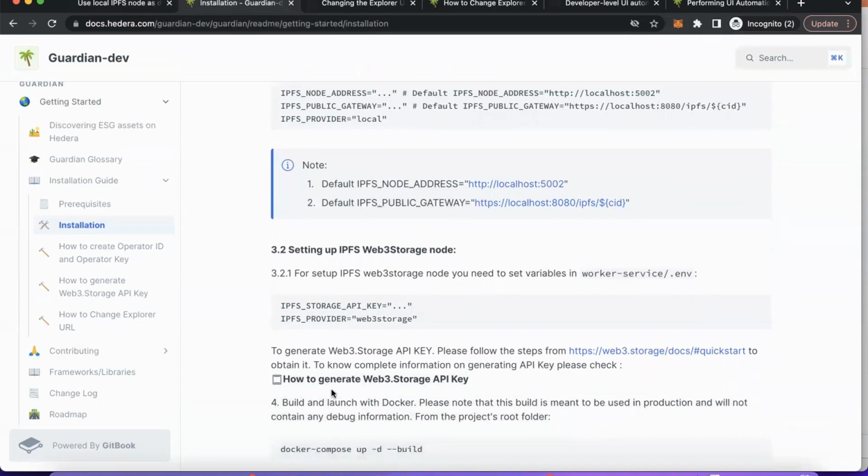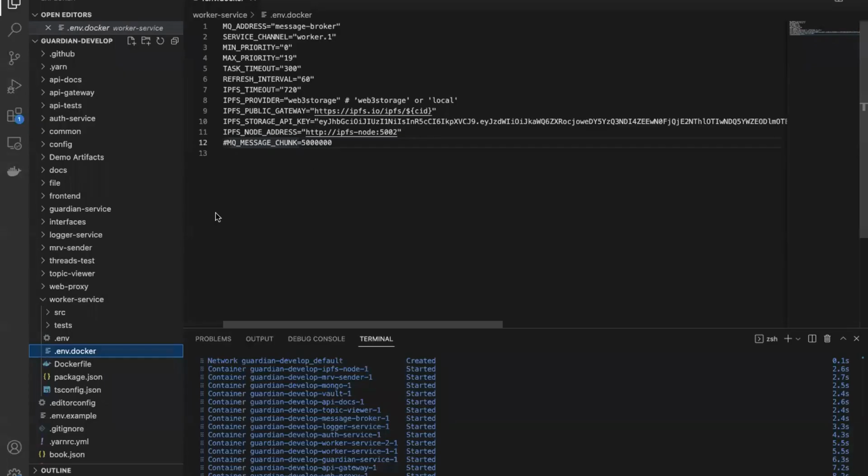We have also already given a short demo on how to generate a Web3 storage API key in our documentation, where you can get this API key and enter it in this particular code. So looking at Visual Studio Code, here I have .env.docker as I am using Docker for my setup of the Guardian. As you can see, I am using Docker and Web3 storage IPFS, so my IPFS provider would be Web3 storage. Then I will enter my storage API key.